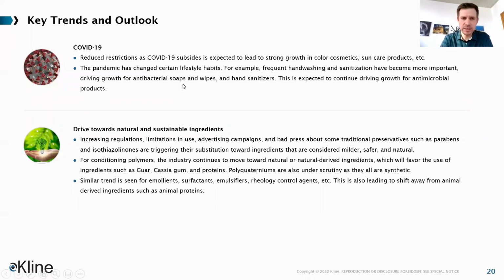So that's for COVID-19. The second key trend, I think, is the drive toward natural and sustainable ingredients. This is something that we're seeing for two decades now, so it's definitely not coming as a surprise.